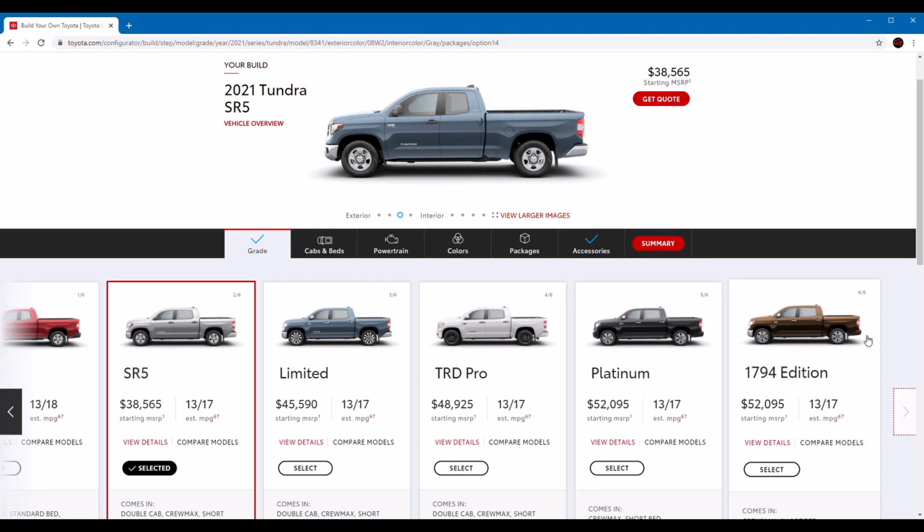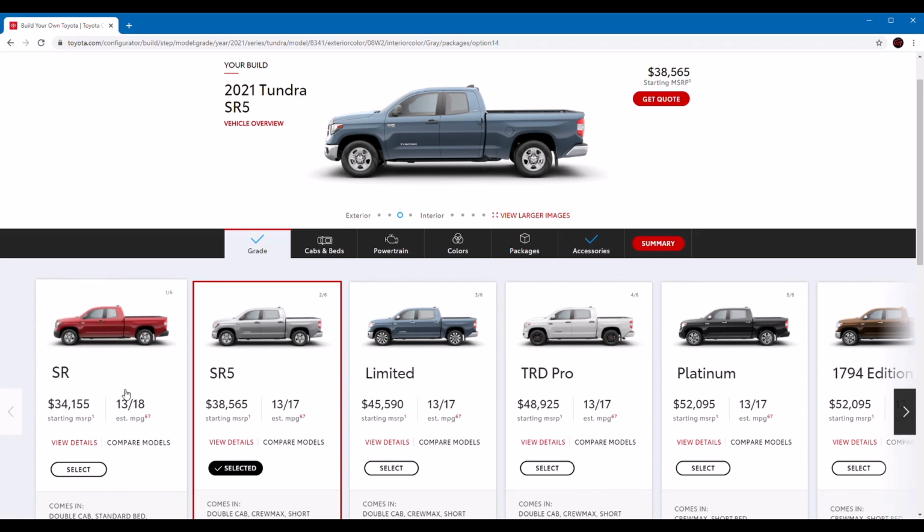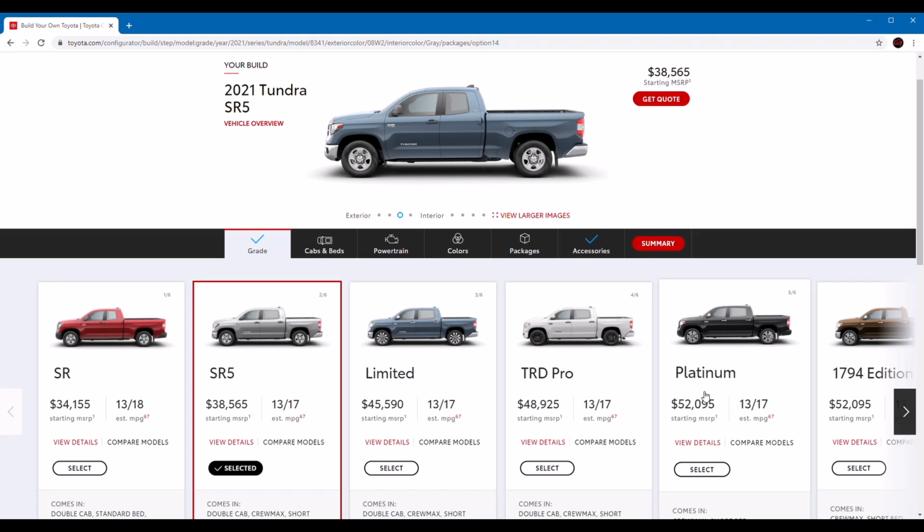So I do not expect them to carry the 1794 edition, at least in the first year. They may offer something like a 1794, perhaps once the rest of the models are introduced. But in the first year, this fall, when the new model comes out, I do not expect them to have a 1794. So to summarize here, they will have an SR, SR5, Limited, Platinum, and that's it. No TRD Pro and no 1794 for the fall. That's what I predict, but my prediction will be very accurate.